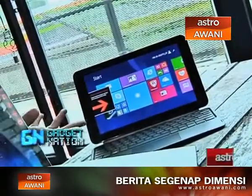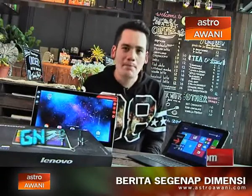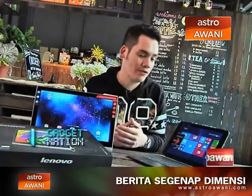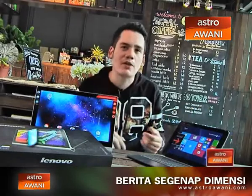But it does have the keyboard. Very hard to compare the two because they're so different, but they're both very good for their price points and for the purposes that they serve. Worth checking out, worth having some fun with, both very light, easy to carry around, and both a good start to 2015.